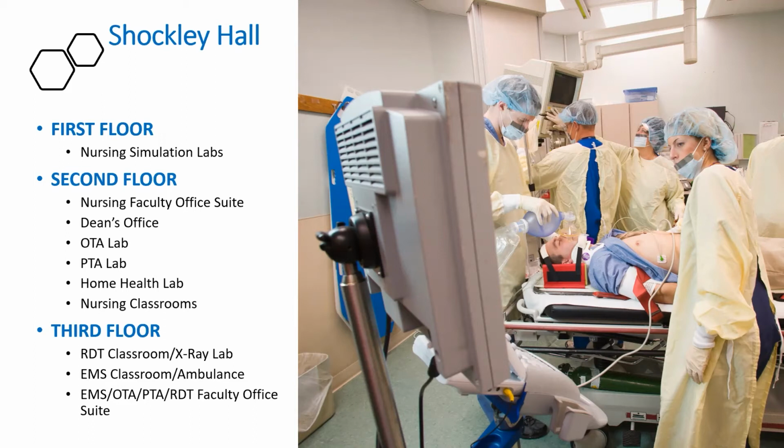Also on the first floor, we have a computer lab that is for our health programs. We have an assembly hall, which some of you may have seen if you've been to the college, that we do some presentations in, and classrooms that are used for nursing as well as other programs. On the second floor is our nursing faculty office suite. All of our nursing faculty are housed there. My office is also on the second floor within that suite.